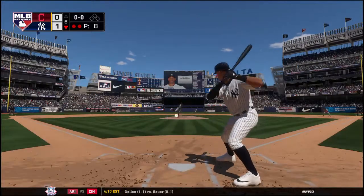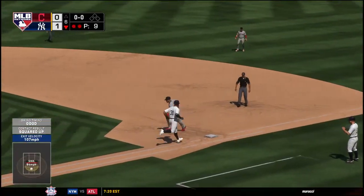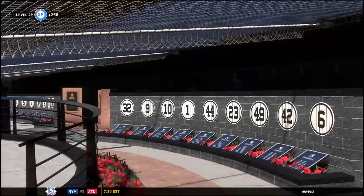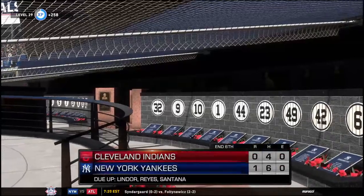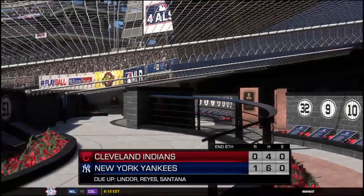To the plate now, Aaron Hicks. Hit sharply on the ground. Throw to first will get him easily, and the side is retired. So they go quietly here in this half inning. We're through 6 full. It's the Yankees 1 and the Indians nothing.